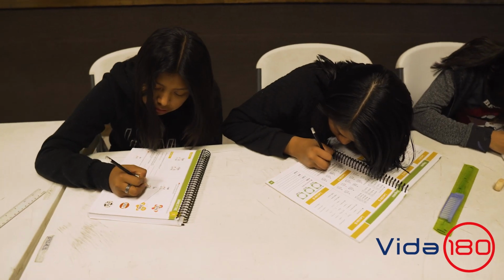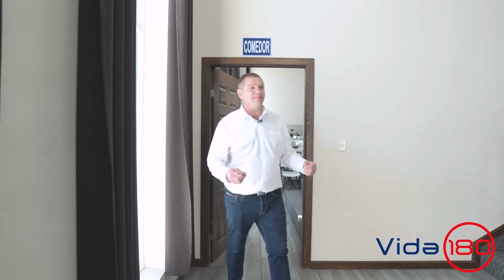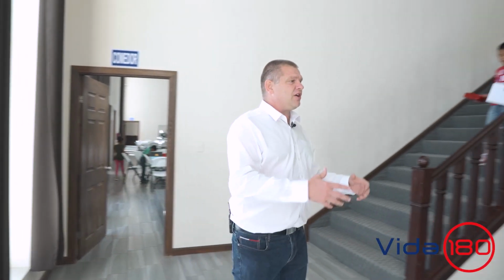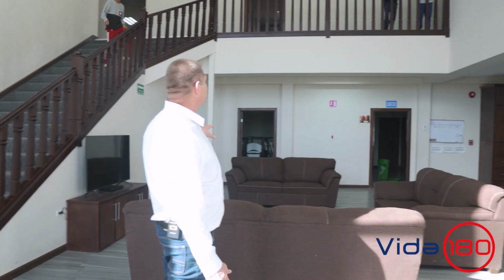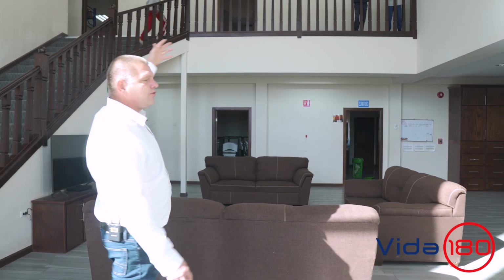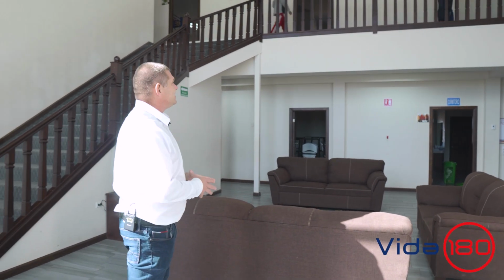So here in Casa Daniel, we come from the dining room, we come into the boys' living room. So this is their open room where there's 3 dormitories down here, 10 boys in each dormitory with their own bathrooms, and then there's 4 dormitories on the 2nd floor.